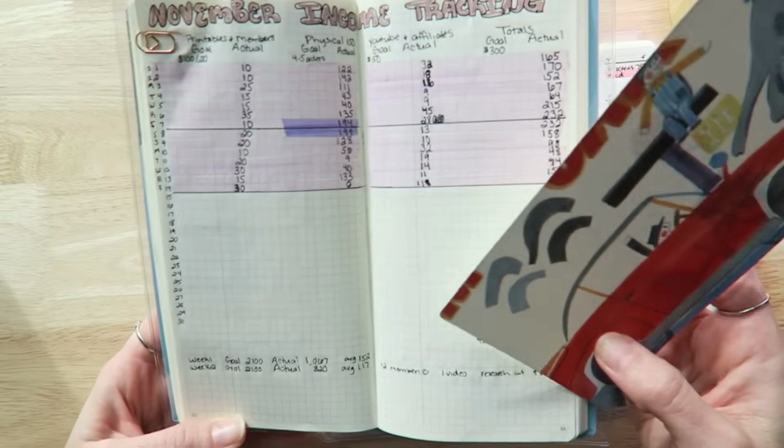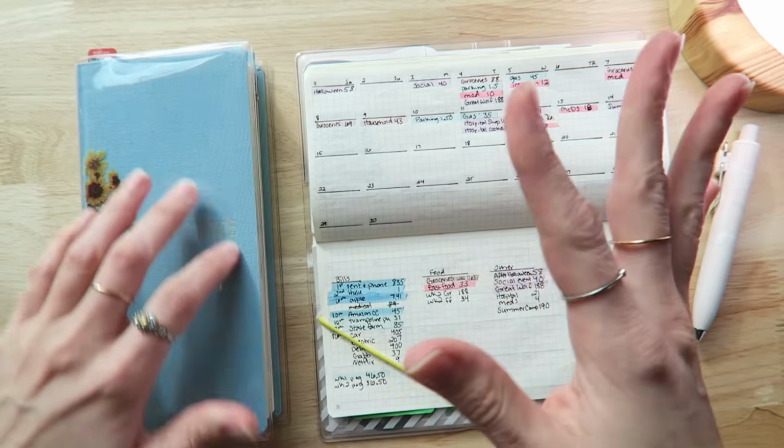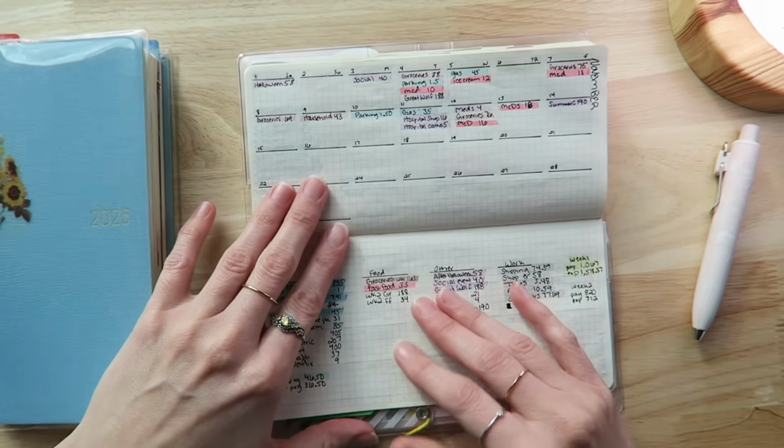And then I did create just a little November income tracker. If you have a Hobonichi weeks, this will work perfect for you, but really this system will work anywhere because it's all just stuff that I've drawn in anyway, right? Okay, so let's get into November week 2.